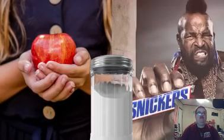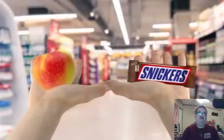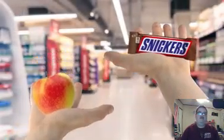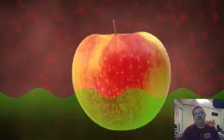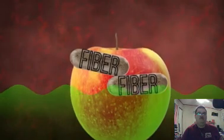A modern apple has about as much sugar as a Snickers bar. Let that one sink in the next time you gotta weigh your snack options. So am I saying that you should opt for the candy bar over the fruit? No, definitely not. Your body will actually metabolize the apple differently because all that fiber we just talked about will slow down the digestion of the sugar.